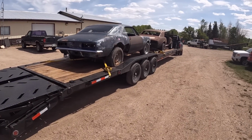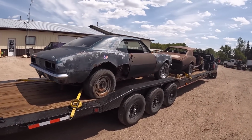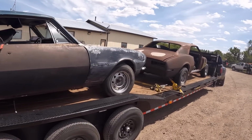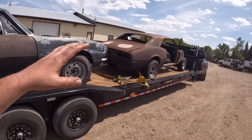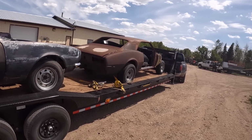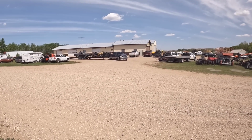Well, we got it all loaded up. This one fought us a little bit, so I ended up putting the camera down. We had to load up a skid steer. There's strap, ready to go, full of parts. We're gonna go to Josh's house. I wanna pull it all apart, see what I have. I think that's when I wanna drive back to Winnipeg. 9 hours. Hey, you get what you pay for.